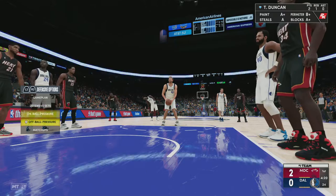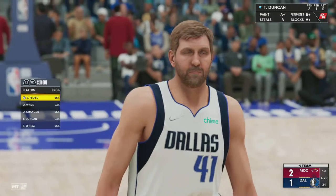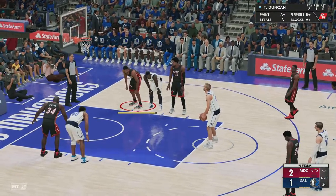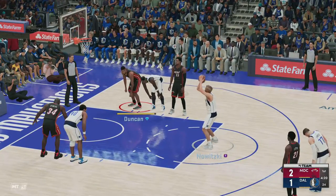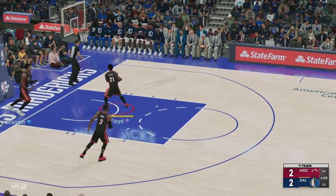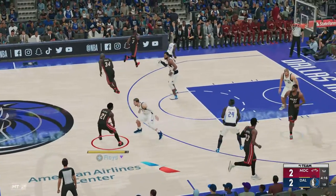Shooting for your home team. First one falls for him. Two shots. And so he hits both. Making shots at the line. You need a good routine, and he certainly has one. And it's Miami's ball.